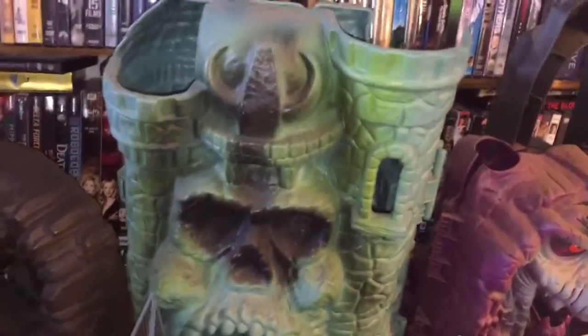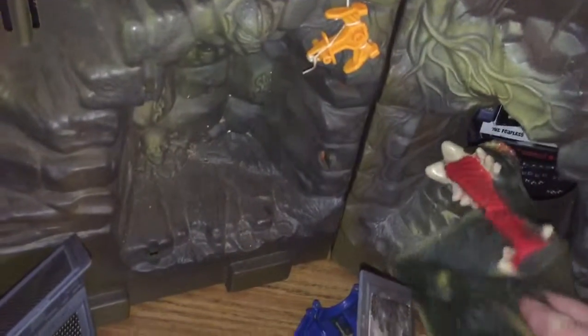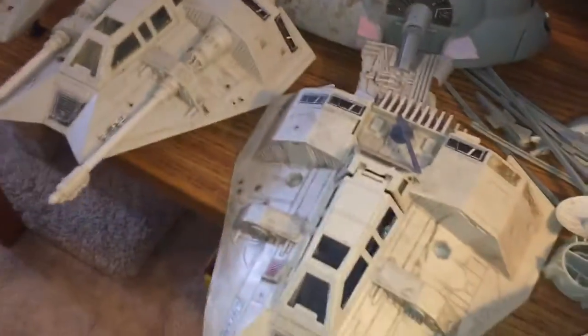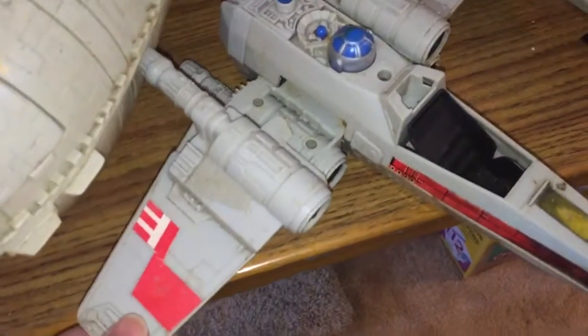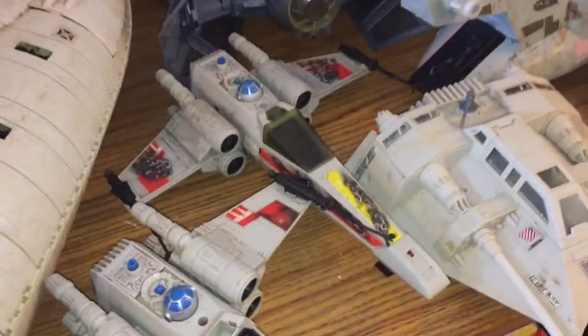We got Snake Mountain, Castle Grayskull, which is in a lot better condition than the one I have. Another piece with this dragon thing. Speeder. Kind of a jacked up TIE Bomber, Slave 1, a couple of Snow Speeders, a couple of X-Wings. Unfortunately, they're in pretty rough condition. This one, like many of them, the wing is broken. This one is pretty loose. Actually, there's a couple more of the black guns. My kid's just playing with those.